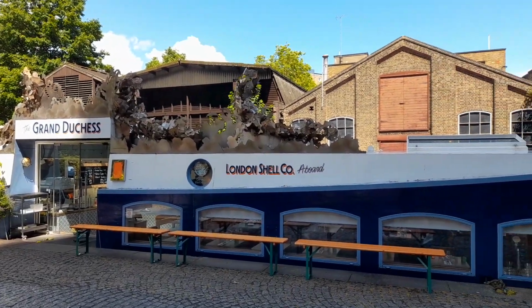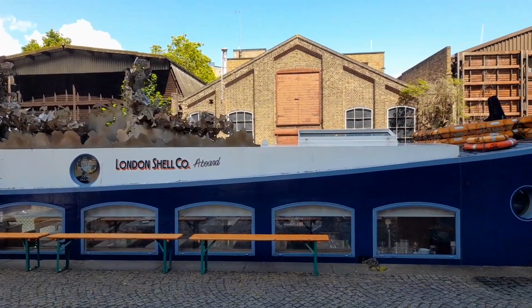And then next to the barge, the cheese barge, is this beauty, which again you can come to, and it's more of a fish restaurant. If you love fish, you would love this one. A beautiful old Dutch barge.